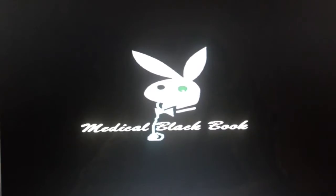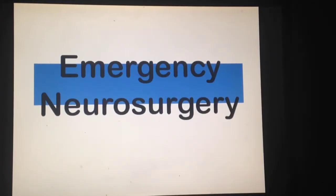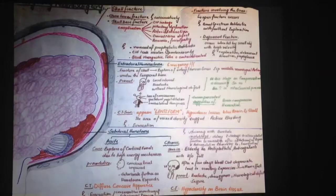Our topic today is emergency neurosurgery. This includes the skull fracture, the extradural hematoma, the subdural hematoma, and brain damage to the brain tissue.